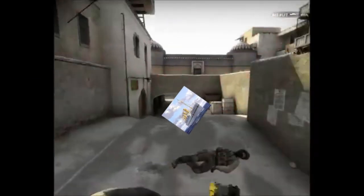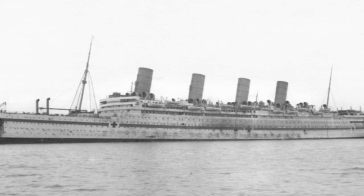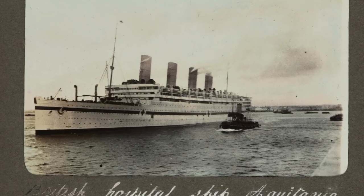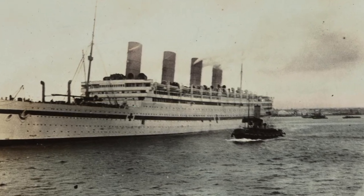Guys, stop please, it's not your damn socks. After Britannic sank, Aquitania was once again turned into a hospital ship, before she finally deserved some rest and was laid up in the Solent for the rest of the war.